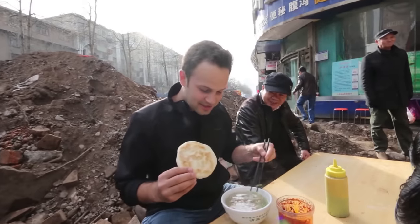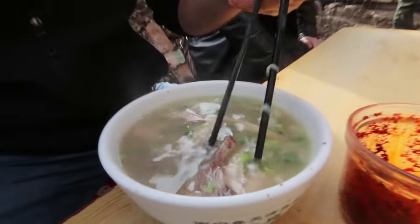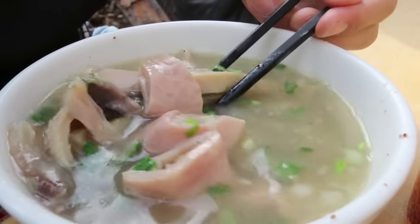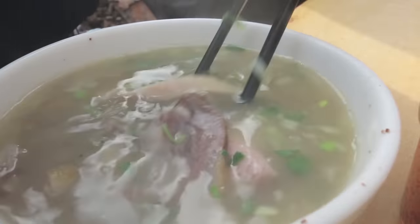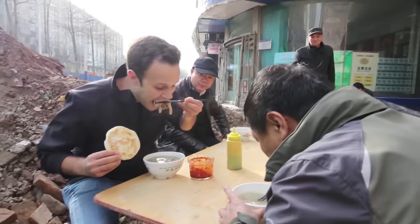Okay, well, this looks absolutely insane. Look at all the organs in here. Oh, there's so many. There's tripe, there's intestine, there's stomach. Oh, and the broth is so rich and thick. I think I'm just gonna have to go right in, get a big bite of organs, and report on that flavor. Let's try it out.